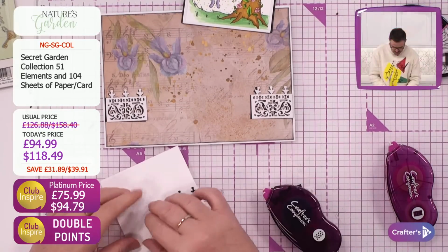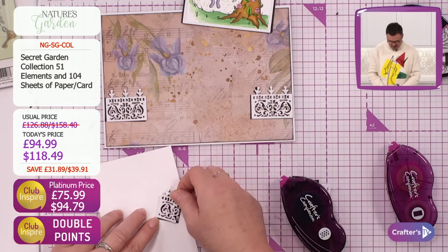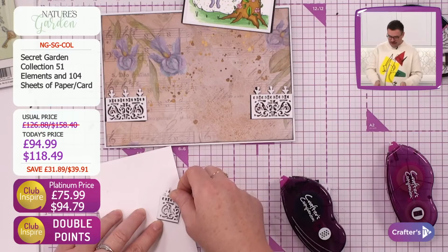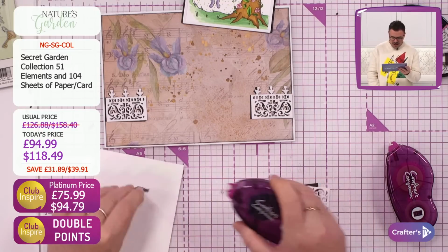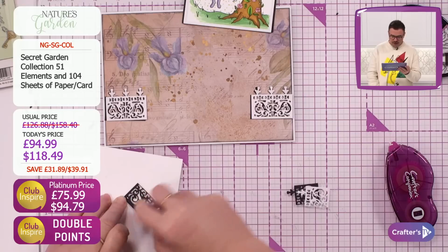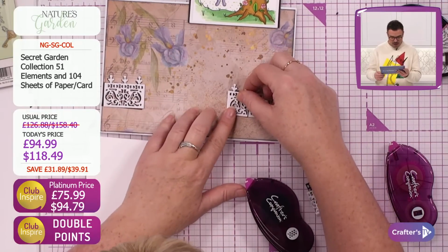Michelle on YouTube says, I love how Debbie educates us with the ideas and other ways to repurpose the elements, the stamps, the dies, markers, etc. So thank you for that, Debbie. What a lovely comment. You're very welcome. Brenda says, fantastic shadow tip, Debbie. Thank you. Gilmer says, love the frame that Debbie created using the gate. Yeah, loads and loads of love for this demo coming in.